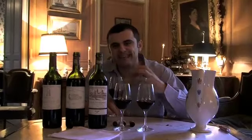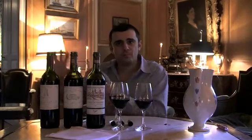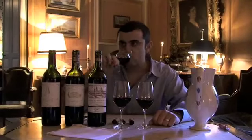I get a very distinct black tea component on the nose. I also get a little bit of a sour cherry and a little bit of a rusted nail. Maybe if you built a shed outside, go outside and find a nail. Smell that, a little rusted nail. I get a little bit of that component on this as well. Let's give it a whirl.